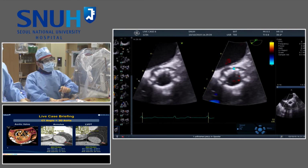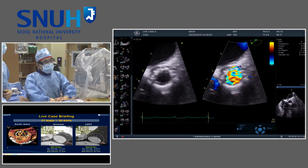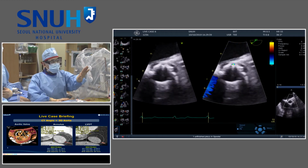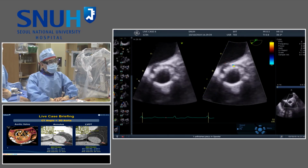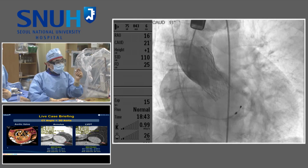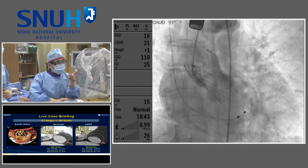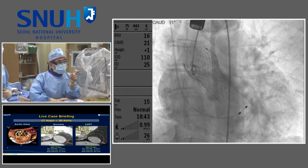Thus, it is just between NC and LC. The actual regurgitant flow is behind on the angio screen. Angio, please. As you can see, the regurgitant flow appears on the left side, NC. Actually, its origin is between NC and LC.